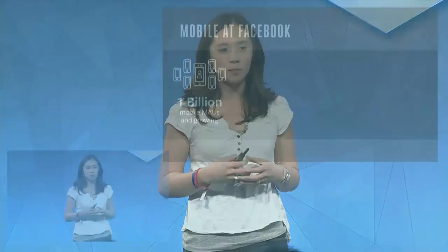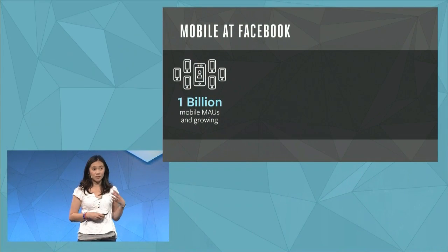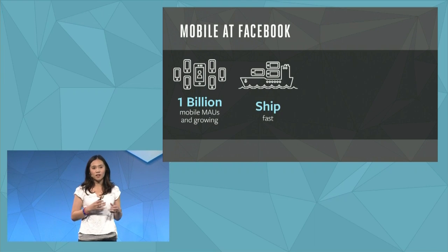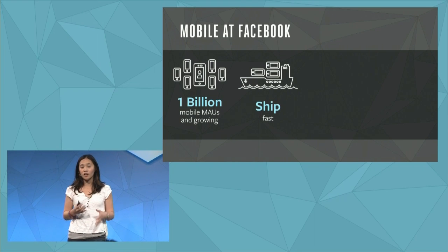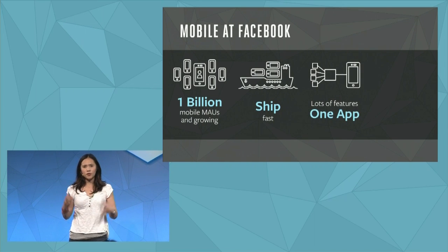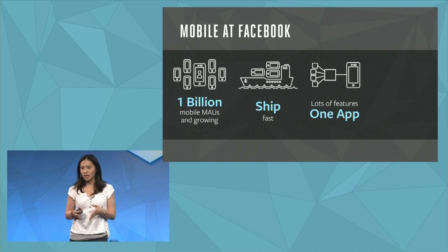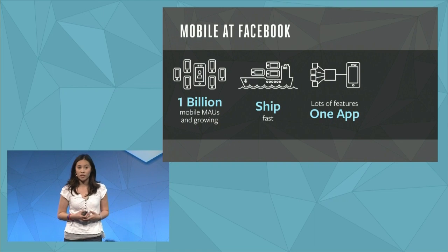Let's talk more about mobile at Facebook. As Tom mentioned, we currently have over 1 billion mobile monthly active users, and this number is growing every single day. We ship really fast. In fact, every month we release an APK packed with hundreds of code changes built by dozens of engineering teams. If we compare the app that we released today with the first one we released back in 2009, you'll notice a lot of changes. Our app today is much more performant, and it has a lot of features that back then were only available in the desktop web version.